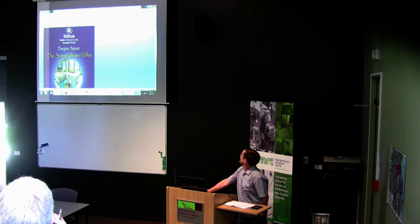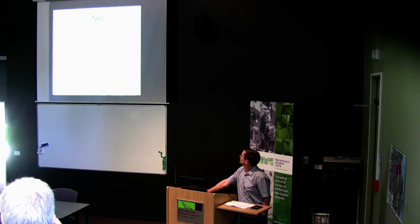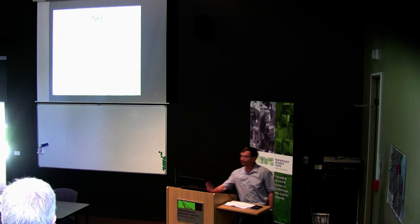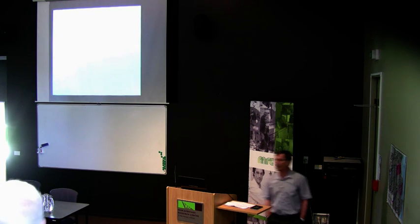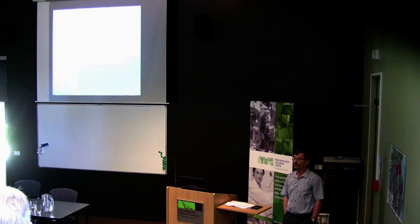Worlds away from Christchurch, but it'll give you an idea of the versatility of radiata pine. It's certainly the timber of the future. Okay, any questions?